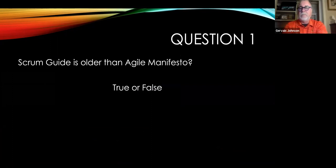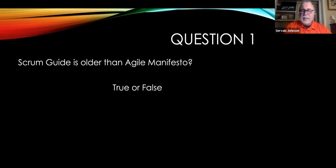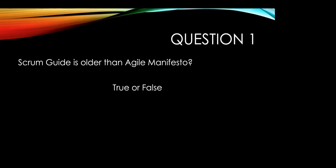First question. The Scrum Guide is older than the Agile Manifesto. True or false? I was going to get the Jeopardy jingle music, but then that wouldn't fit with Trivial Pursuit. I don't know what music goes with Trivial Pursuit. I guess I could have found something.